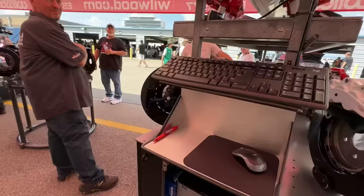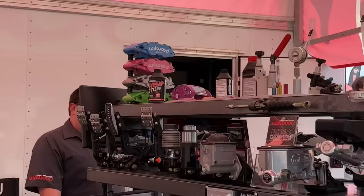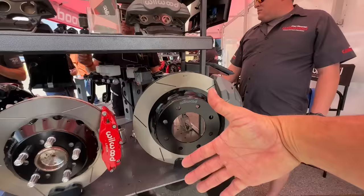Crazy. Cool thing about Wilwood though, man, is they can do literally any color you want. So they have like different color options right there. I mean, dude, you can literally just pick whatever color you want. They got setups for all kinds of brakes. I mean, dude, look at how big this is, man. It's just nuts.